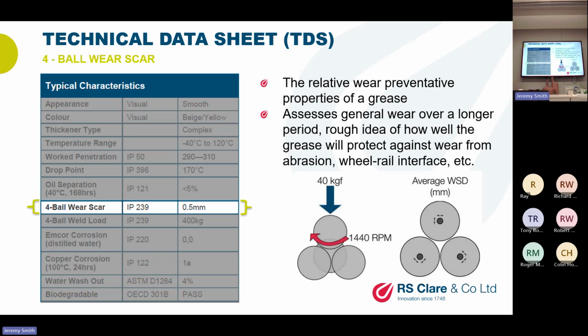So you have three balls here. Those balls are fixed at the bottom of the machine, and then you have another ball, a fourth ball, on the top side, which gets placed on top of them, and that ball can rotate. For this specific test, it rotates at about 1,440 RPM.